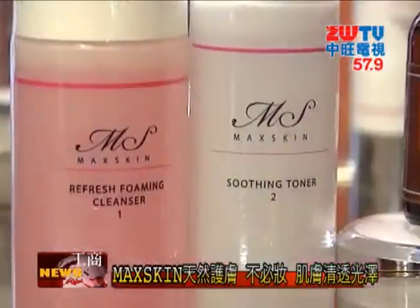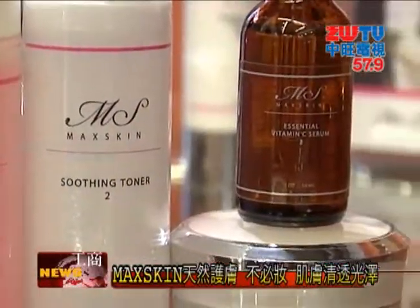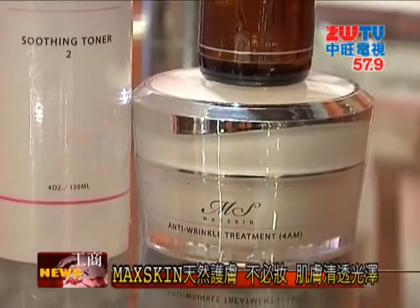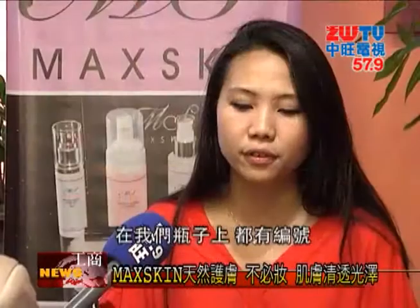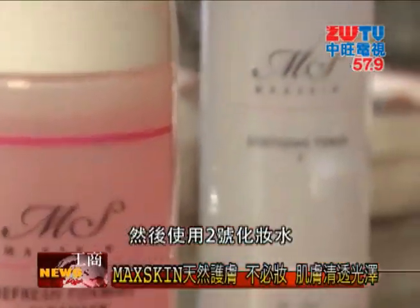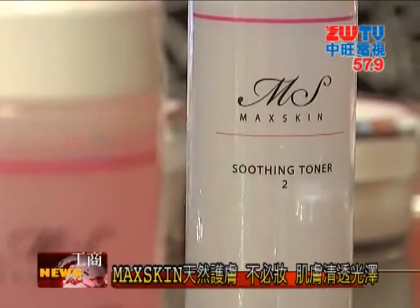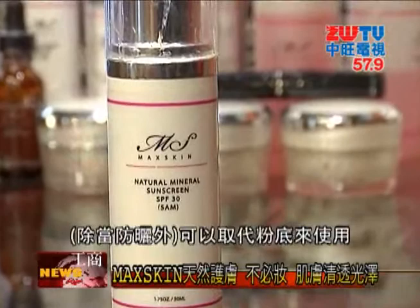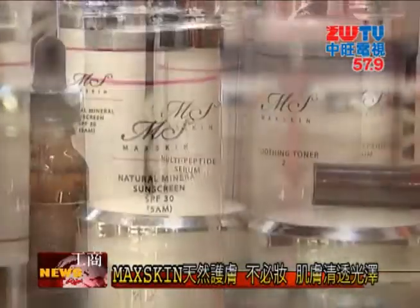On all of our bottles, we have added numbers, so it's easy to use for users. You can just follow the numbers, like the cleanser is one, and then you use the toner, and so on. Also, our product is very light, so you can use it instead of your foundation.